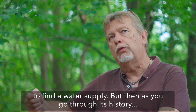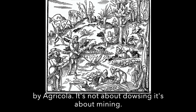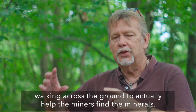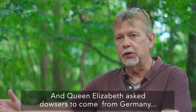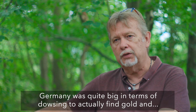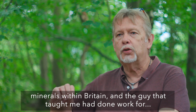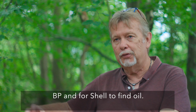But then as you go through its history, there's a really good woodcut picture in a book called Metallica in the 16th century by Agricola. It's not about dowsing, it's about mining. In this woodcut picture, there are dowsers with the dowsing rods walking across the ground to actually help the miners find minerals. In fact, Queen Elizabeth asked dowsers to come from Germany, Germany is quite big in terms of dowsing, to actually find gold and minerals within Britain. And the guy that taught me actually had done work for BP and for Shell to find oil.